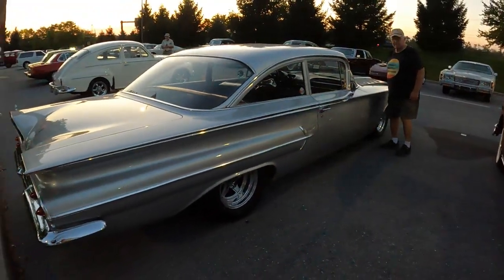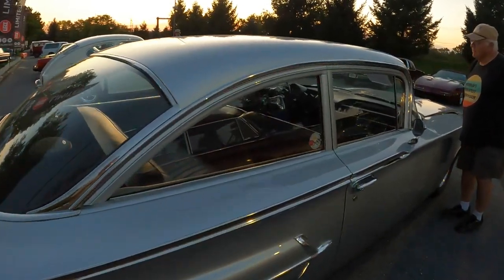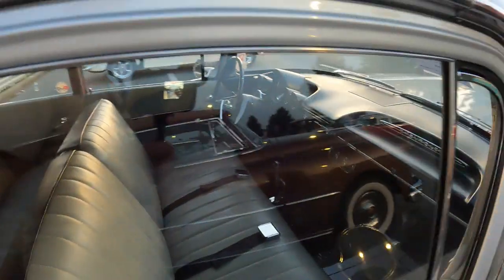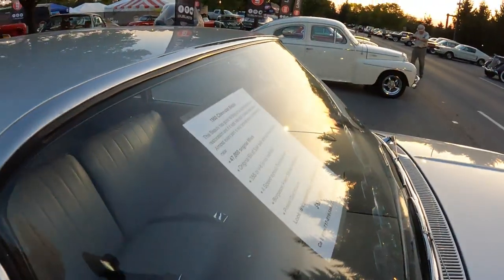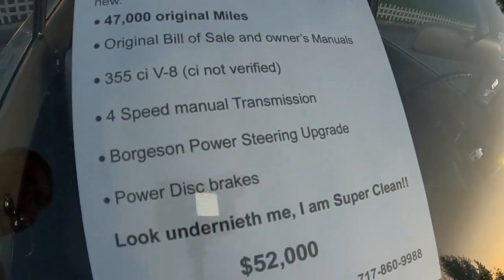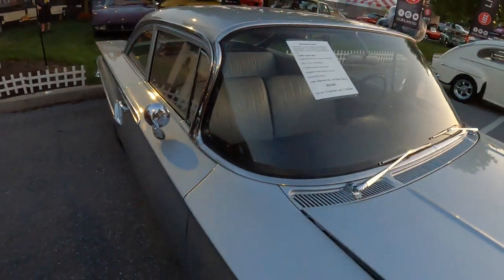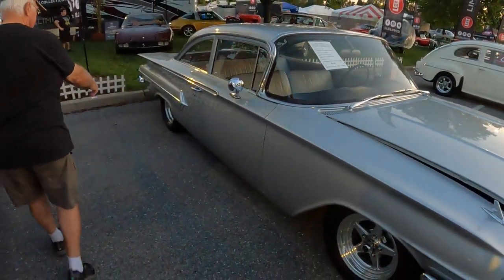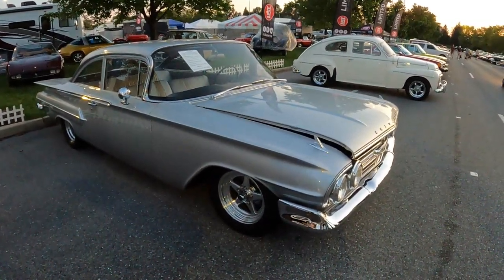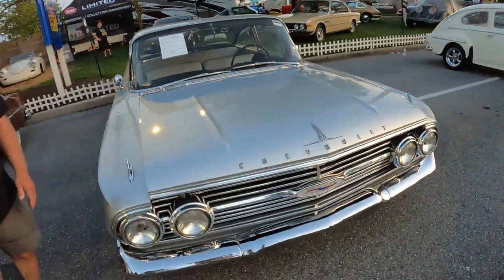Right here, 60 Chevy? Yes. Tour sedan. Original bill of sale, owner's manual. It's got a 355 in it, four-speed, Borgeson power steering, power disc brakes, and it's definitely lowered. And it's got a different rear end back there. It's got quite an offset in the rim. Yeah, it does look like it's sticking out a little bit. Yeah, it's probably a little resto mod, you know? Yeah, pretty nice.